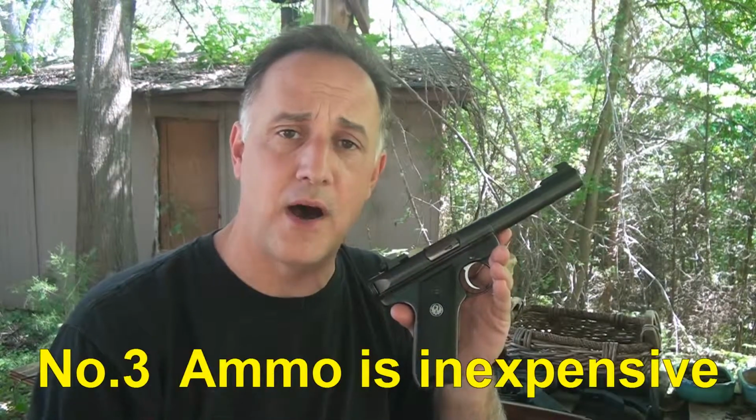Plus, they are very inexpensive to shoot. You can buy a full box of 500 rounds for around $20. And you cannot buy any centerfire ammo for anywhere close to that.